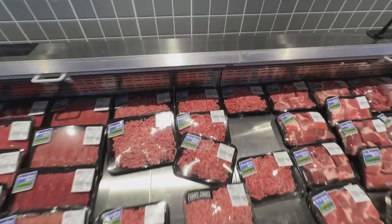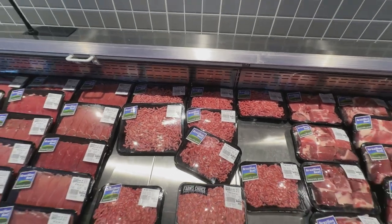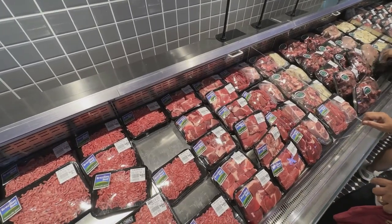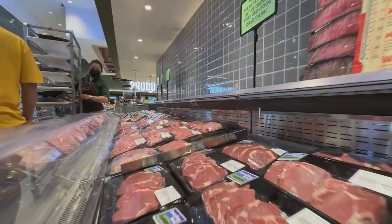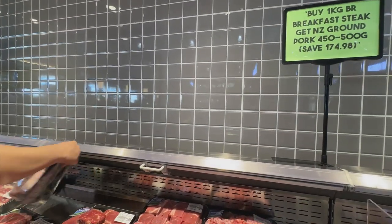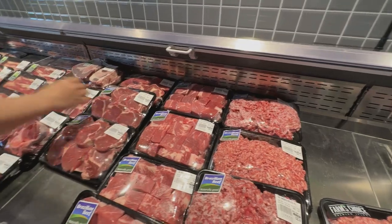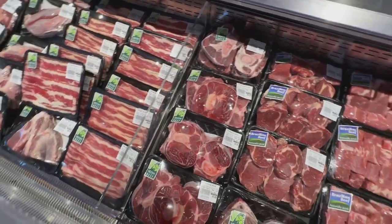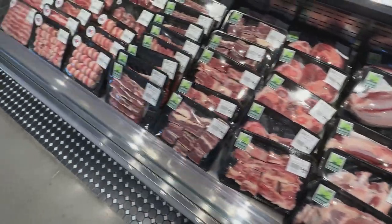Ground beef. $2.59 to $2.80. So buy 1 kilogram of beef stroganoff, get pork hock. I don't know what a pork hock is, but Brazilian beef has a lot of fat. That's actually kind of like, I like it. Irish beef, Brazilian beef. Little baby Brazilian ribeyes. Bacon, these are imported meats, I guess.